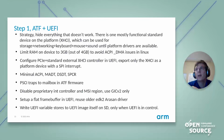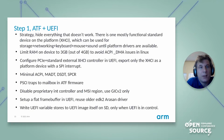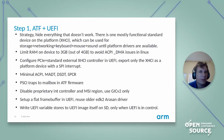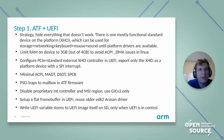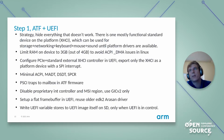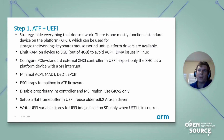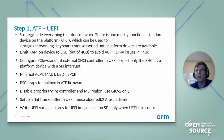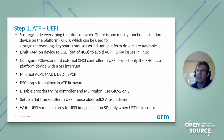There's one standard platform device on the RPi 4, which is XHCI, and because it's USB, you can plug pretty much anything you want into it. It'll be suboptimal in some cases, but we can plug our storage, networking, keyboard, mouse, sound, everything else into it in order to bring the platforms up. And since there are DMA constraints or DMA limits on the PCI, which is another one of its quirks, we just limit the RAM on all the devices to 3 gigs out of the box. With that, we have minimal ACPI tables. We're trapping to Arm Trusted Firmware at EL3 to handle some of the mailbox interfaces, and we set up a flat frame buffer in UEFI.